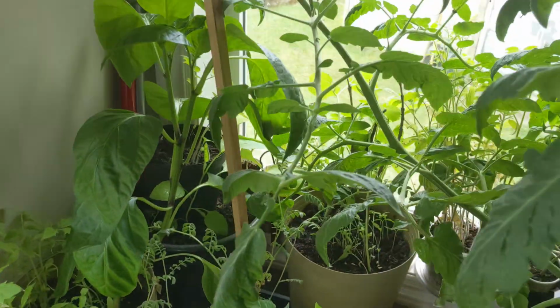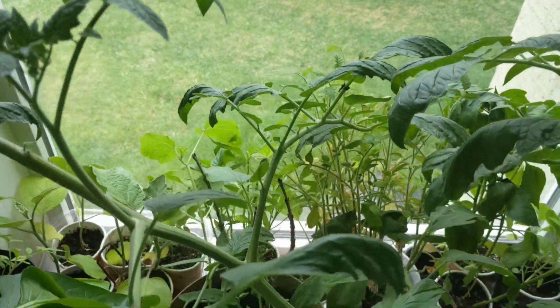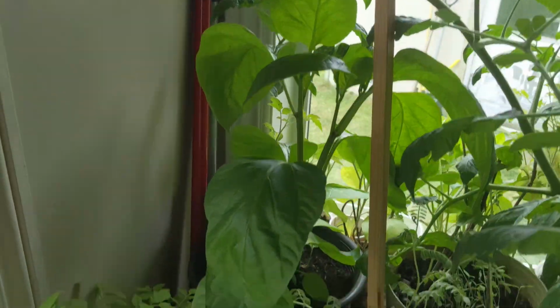This is green pepper. We have grown lots of tomatoes and pepper plants near this window area which has a good amount of sunlight in the morning and hence most plants grew well compared to where we have kept other plants.